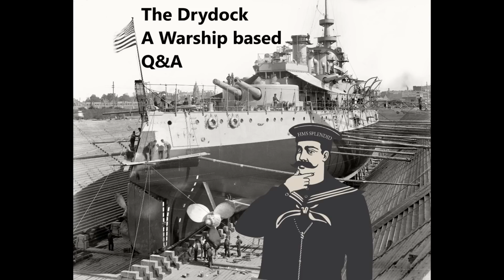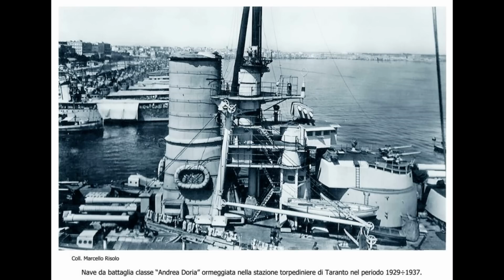John McCarthy asks, some ships of the interwar period had Triplex rangefinders. If I understand it correctly, these were three rangefinders which all pointed in the same direction. What were they used for, and why did they need three rangefinders looking at the same thing? So they were used, well, as with any other rangefinder. Here's a good example on an Italian battleship.